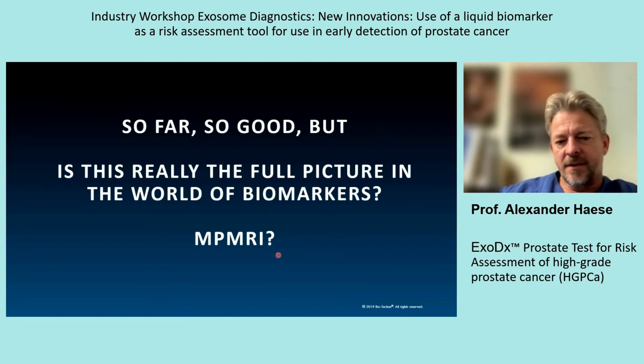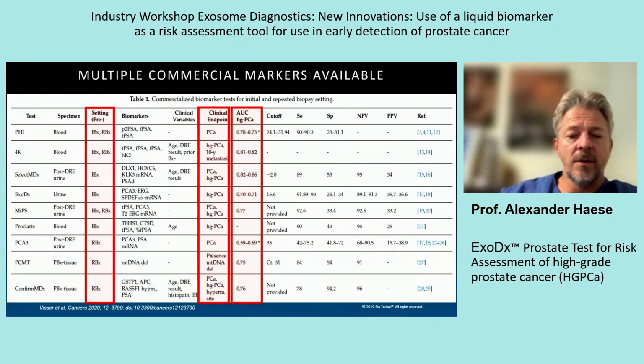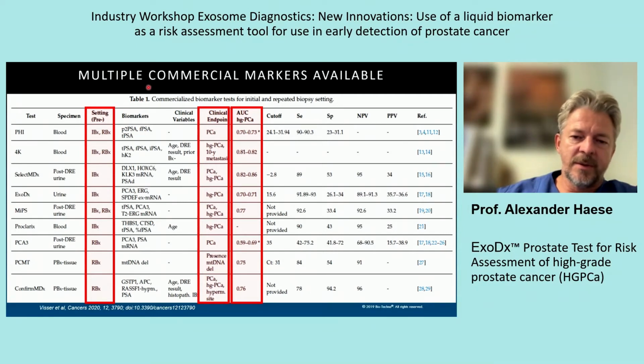But is this really the full picture in the world of biomarkers? And what about the multiparametric MRI? Have we seen all when we have seen the EPI test? And we have to say, no, we have not. We know, and all of you know, that there are multiple commercial markers available. You have the PHI test, 4K, SelectMDx, ExoDx is here, MiPS, Proclarix, PCA3, etc., based on blood, based on urine, sometimes based on tissue, and they have been analyzed in multiple settings, for example, pre-initial and repeat biopsies.